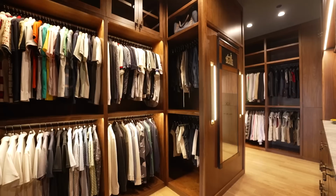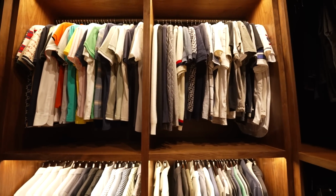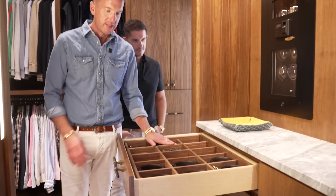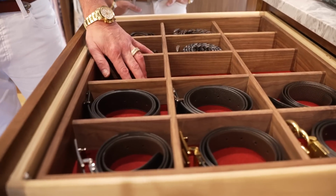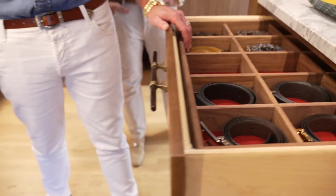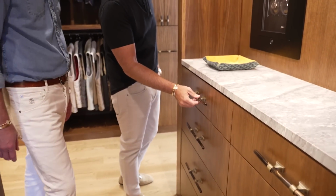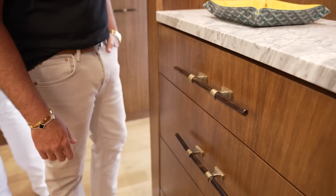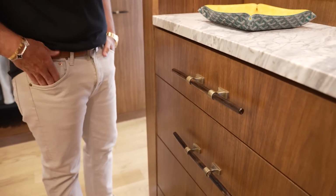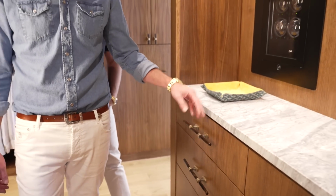We have, again, clever organizing solutions here with these. This is where we keep our belts, with these drawer liners that are the same as the ones we saw in the kitchen with the felt bottom. So we have things like that there. And you'll see this hardware throughout. This is the same series that Ochre handles as the wine room, but a smaller version, of course, in horn. Yeah, these are horn, and really, I love these.